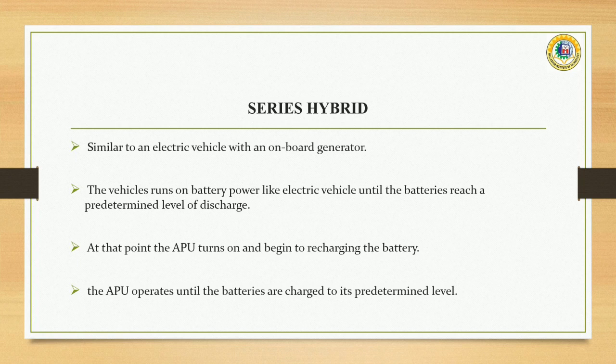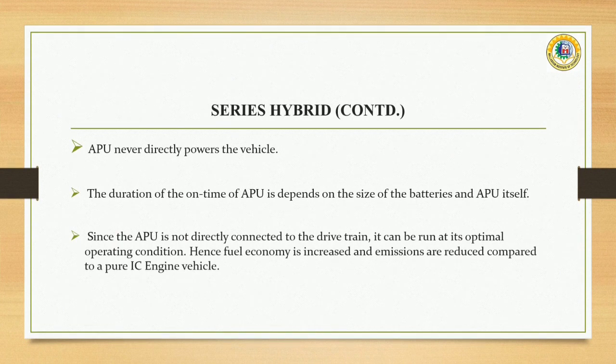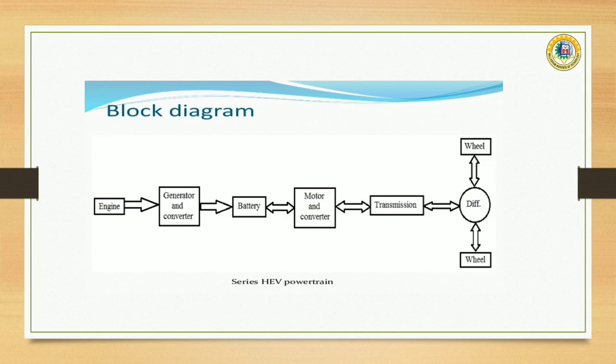First, series hybrid. It is similar to the electric vehicle with an extra generator, and the vehicle runs on battery power until the battery reaches its level of discharge. When the battery reaches this discharge value, at that moment the alternate power source or APU begins recharging the battery, but it never directly powers the vehicle. The on time of the APU depends on the size of the batteries and the APU itself. Hence, the fuel economy is increased and emissions are reduced compared to a pure internal combustion engine. This is the block diagram of the series hybrid powertrain, whose operation we already discussed.